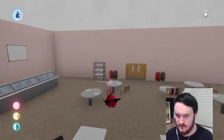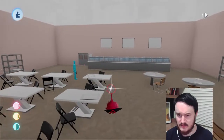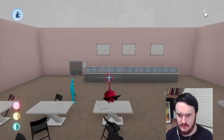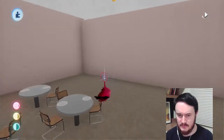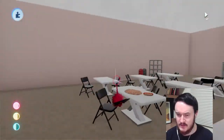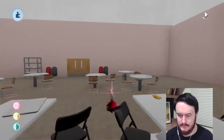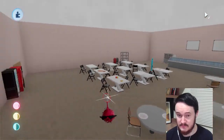Okay, let me see the time. So let me see if there's anything else I can do here just to polish this up a little bit. I think it looks okay so far. Obviously we've got to put some windows in, some more detail on the tables, some extra things here to use up this space. Maybe something a little here as well. But by and large, I think we've got the cafeteria area looking okay, I guess.